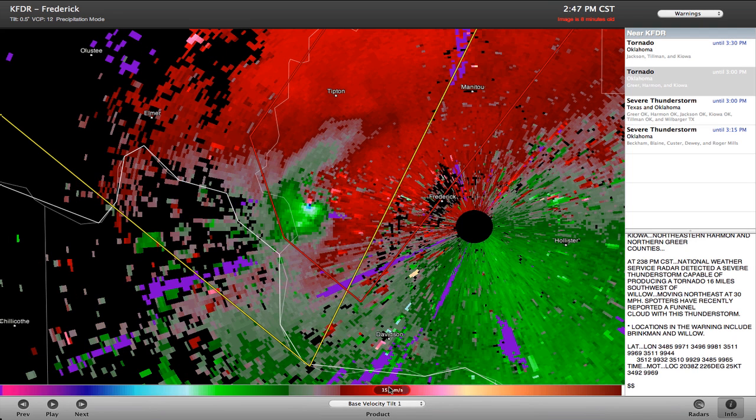Anyway, base velocity. Basically, I go after whichever one looks prettier because I'm a girl. That's right, I'll make it all sexist and say, I like the pretty tornadoes. Anyway, so yeah, I guess that's it. That's what you want to look at.